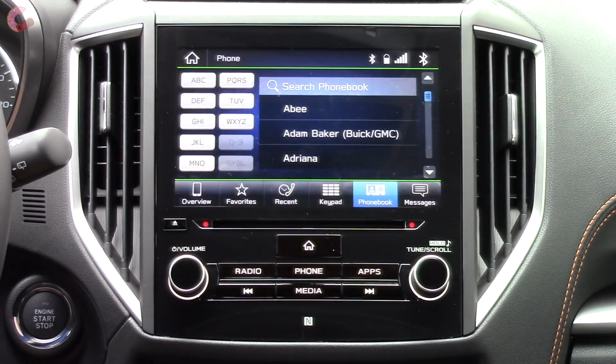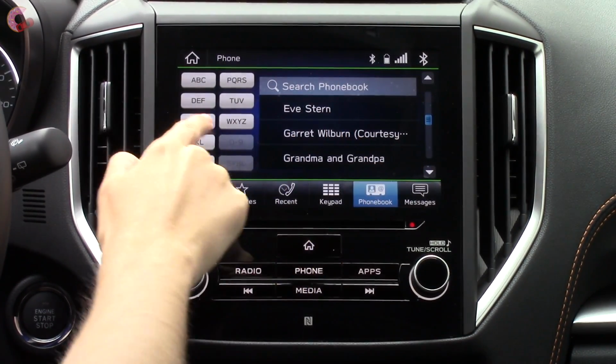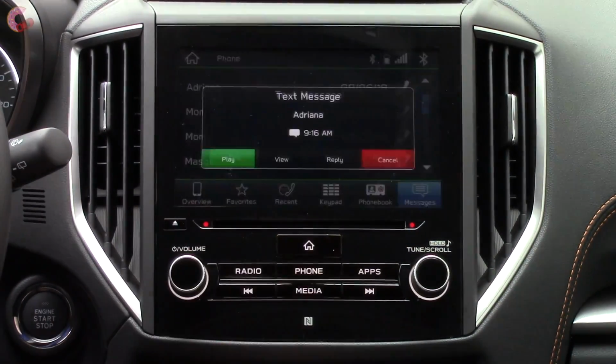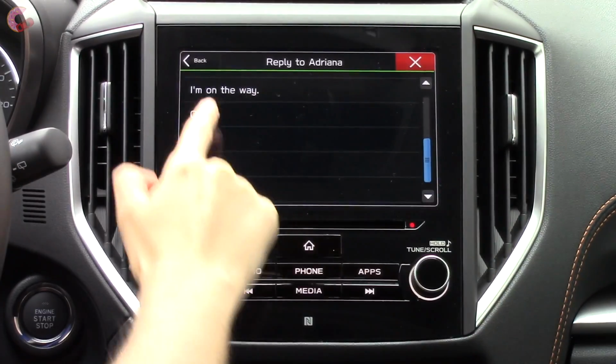So we'll start out with the phone, where you've got all your traditional stuff, including your contacts, which automatically sync over from your smartphone. And you can toggle by letter category as well. Additionally, you do have messages that you can click on, have them read aloud to you, and you can even reply with some pre-made quick messages here.